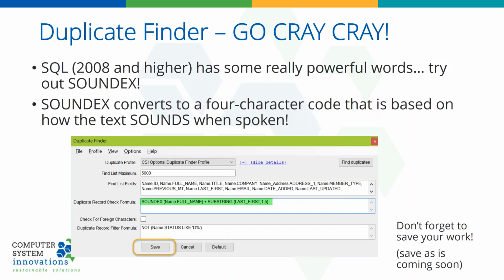You can play around with this. It's not going to hurt anything. I thought it was a lot of fun to do. I just decided today to put SOUNDEX in there. I thought it was a cool thing. It's not available if you're on SQL 2005, but hey, if you're on that, you're 11 years past due an upgrade. So there's a fun thing to do.